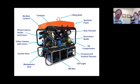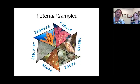We're going on a cruise in July, and we have a new winch. We're going to go to 530 meters, and hopefully next year NOAA's going to support an advancement to 1,000 meters, with us getting a new winch. So that's our depth capabilities currently.